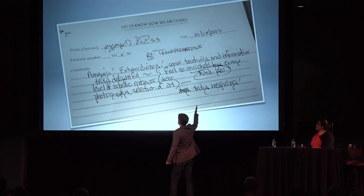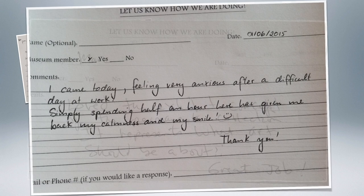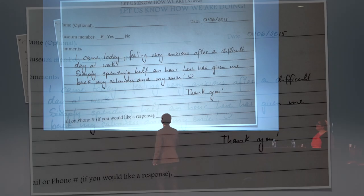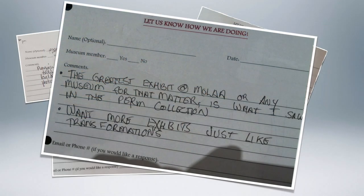Amazing, extraordinary, so touching and informative, truly delightful. I feel so enriched by every level of artistic endeavor, videos, photography, selection of art, or this one. Love the extended concept of the permanent collection that represents what art should be about. Or this other one, I came today feeling very anxious after a difficult day at work. Simply spending half an hour here has given me back my calmness and my smile. And my favorite of all the quotes is: the greatest exhibit of one hour in the museum, for that matter, that I saw in the permanent collection. Want more exhibits, just like Transformations.